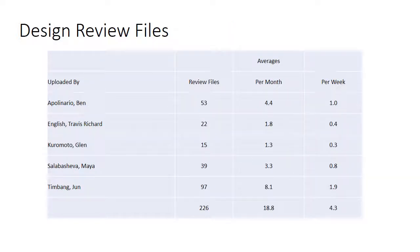So then that takes us down to the actual design review files. Here's the number of design review files posted and the number of postings per month.